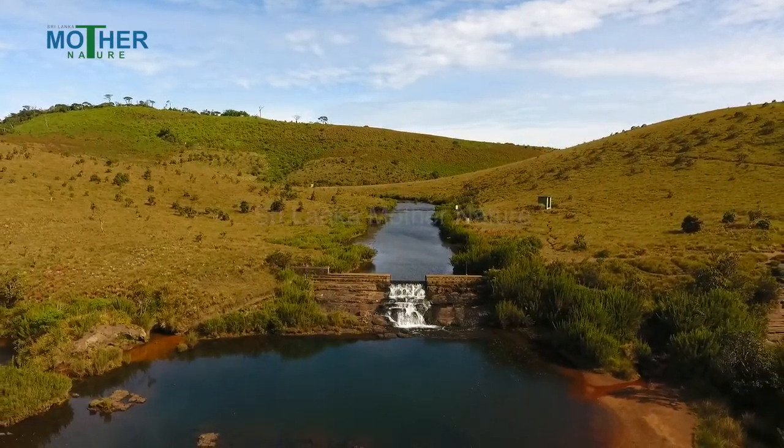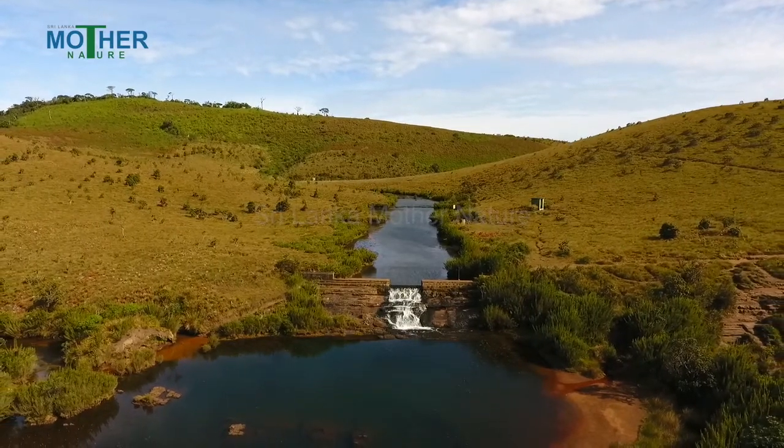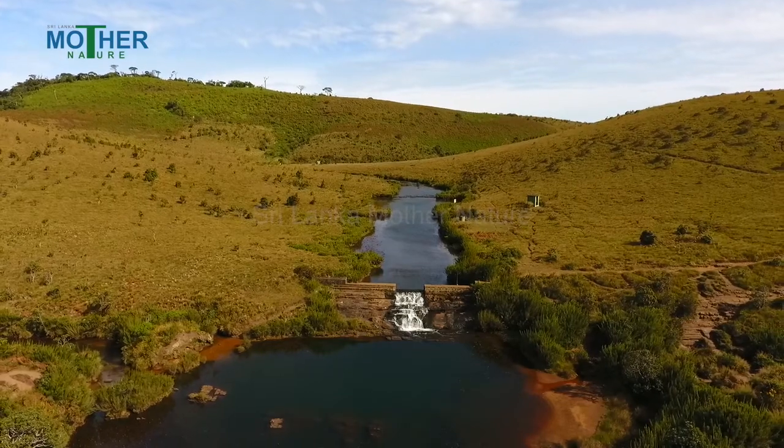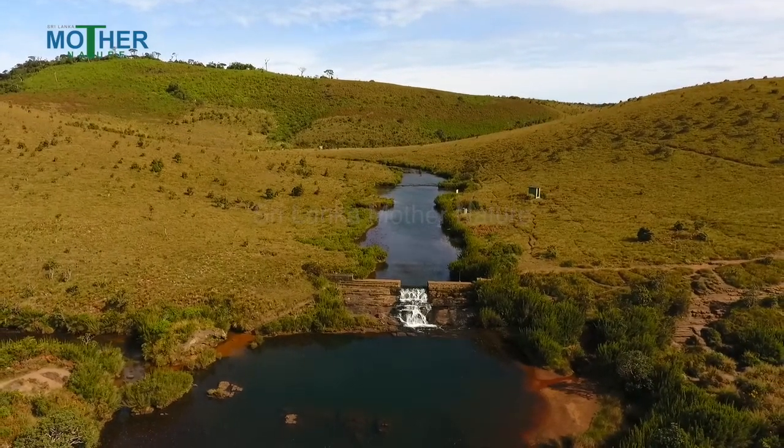Past Baker's Falls, the track runs through open patana grassland, of which the stillness is broken only by the resonant croaking of thousands of frogs in the trees and grasses.